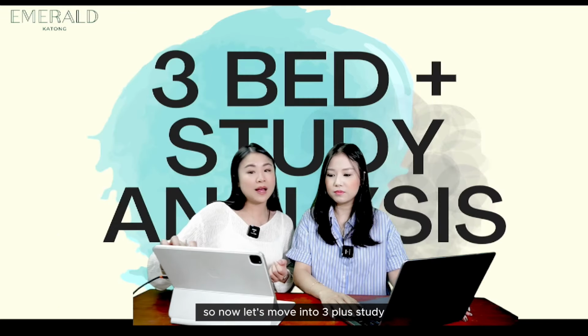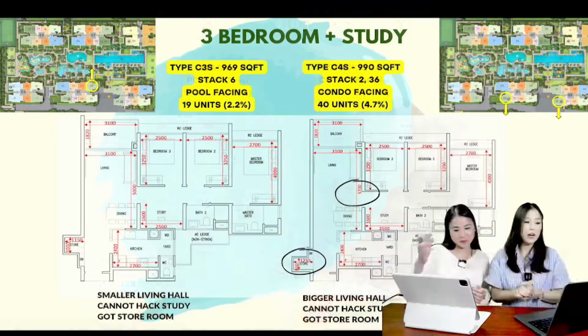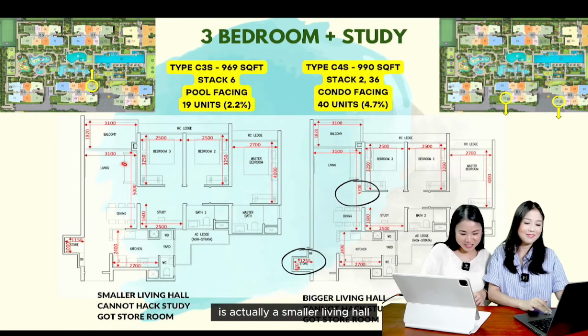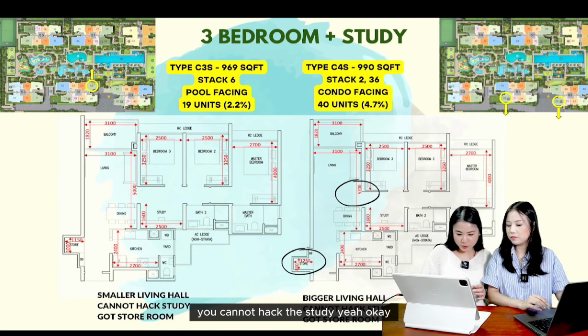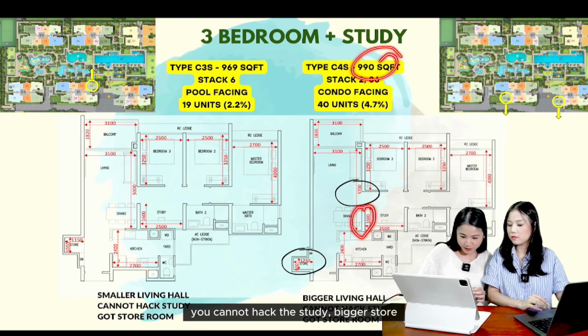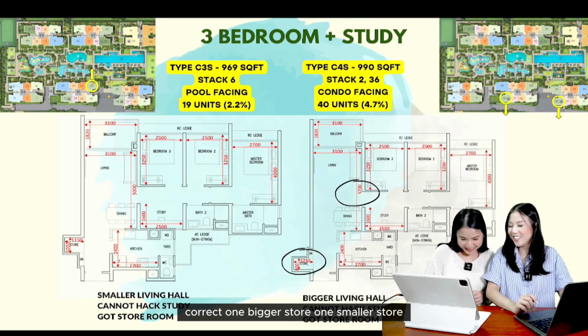So now let's move into 3 plus study. There are 4 different types. For 969, it's actually a smaller living hall. You cannot hack the study. Which is very similar to this 991. You cannot hack the study, and it's bigger as well. One has a bigger store, one has a smaller store.